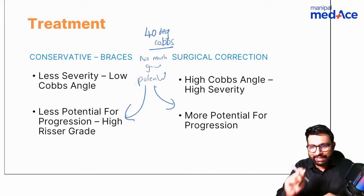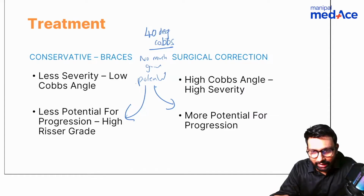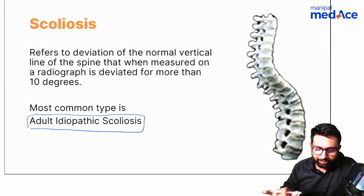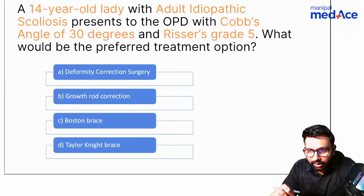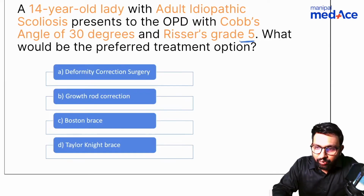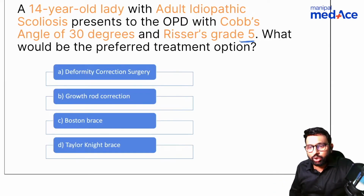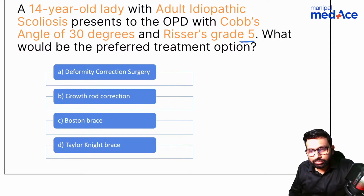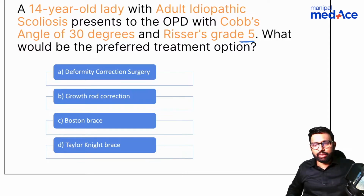Now Bharat, I'll ask you the same question again based on this criteria. Now that you know, let's go back to the question. Now that you know that this is a 30 degree curve and the patient is Risser grade 5, would you change your answer, or do you still think that surgery seems to be the answer? Anyone, it's not just for Bharat, for everyone.